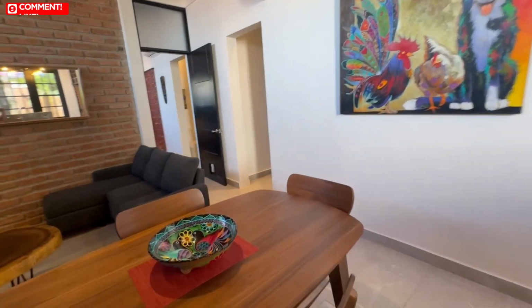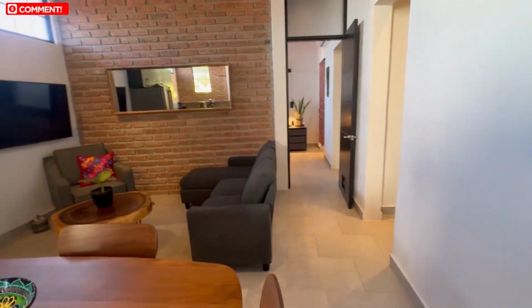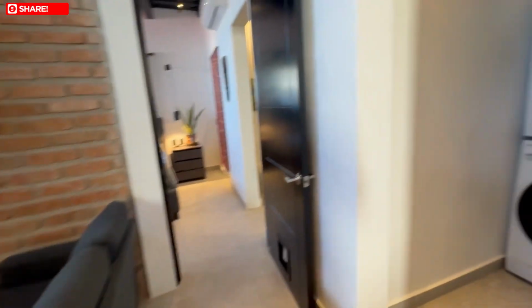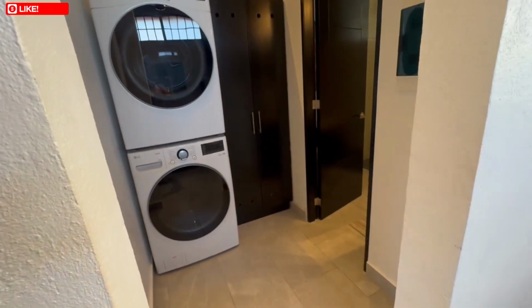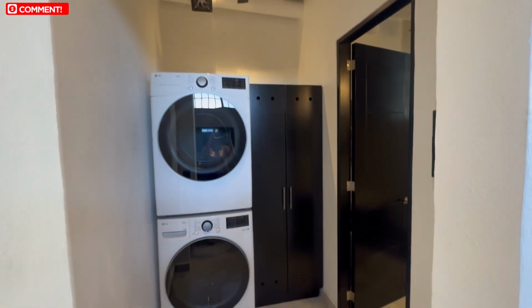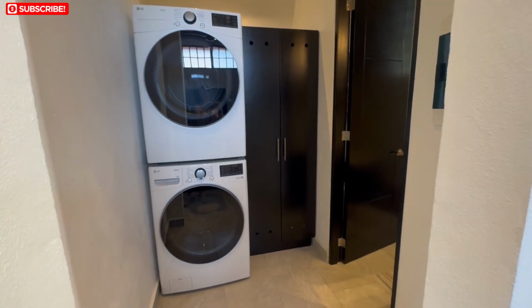So the first level has 1 bedroom, the third level has 1 bedroom, and upstairs has like a flex space. That means it's an area where you can use it as a bedroom, as an office. They have it as an office, and you'll see in just a bit, but every level you have a bedroom, which is great if you have guests coming over, everybody's not piled in on top of each other.